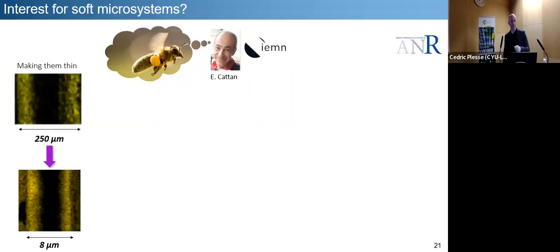The first step was to make them thin, and that was not necessarily the toughest part. Making them thin means decreasing their thickness, initially 250 micrometers, which is quite easy to handle, to a few micrometers. So this can be done. You just have to replace the mold by a spin coating technique. You deposit the viscous solution on a substrate, you turn fast, and depending on the speed of the rotation, you will have a thinner membrane. So we have been able to obtain thin membranes, but also to control the polymerization and the incorporation of the conducting polymer to keep this tri-layer structure. And that was not so easy, but it can be done.